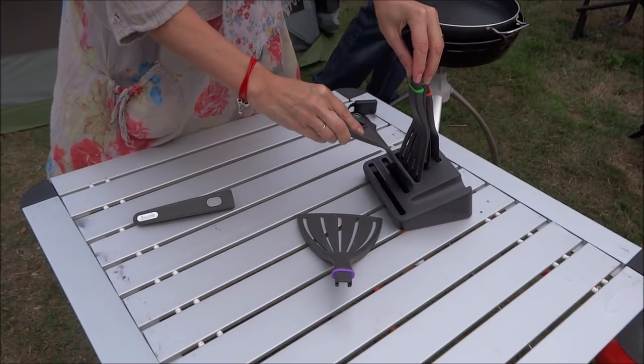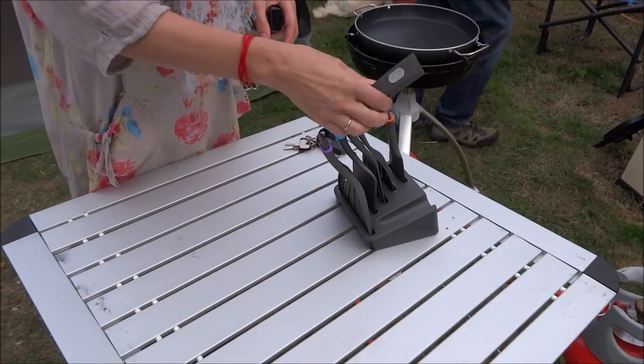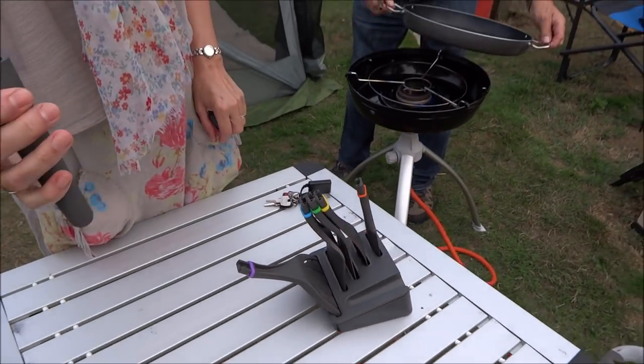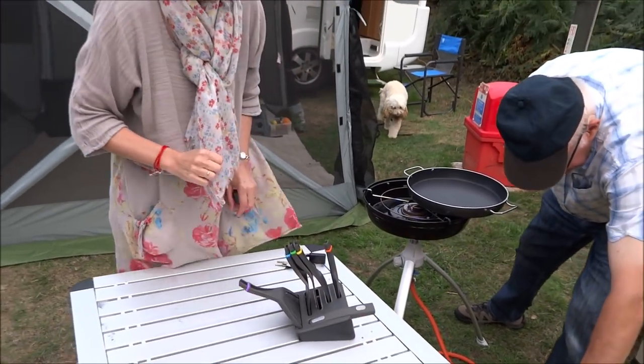How lovely. Colour coded. Now this was something we found at the Norwich Motorhome Show a few weeks ago. See, this is the handle that you use. There's one little handle and lots of little spatulas and things. You just press the little button. Little grill of gas in there. Gadget. And you put the end on it. So there we are.